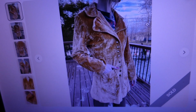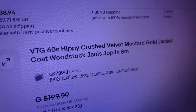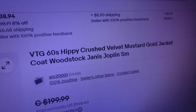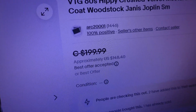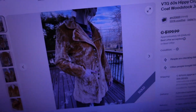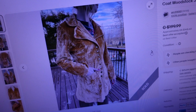Here it is at number 1 on our list of the most expensive Janis Joplin related clothing items sold on eBay. It's a vintage 60s hippie crushed velvet mustard gold jacket coat Woodstock Janis Joplin, size small. So they listed this one and it sold for $199.99, making it the top selling item on our list. So not really related to Janis Joplin, but you know, September's here. You want a jacket to dress up as Janis Joplin for Halloween?